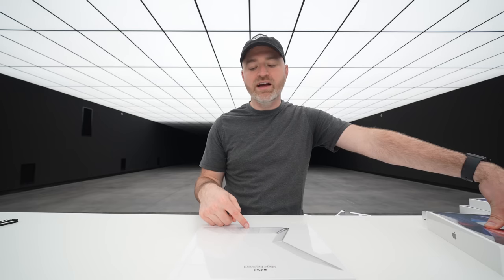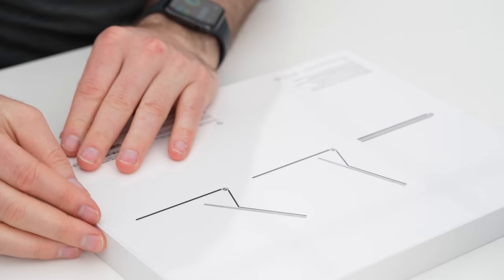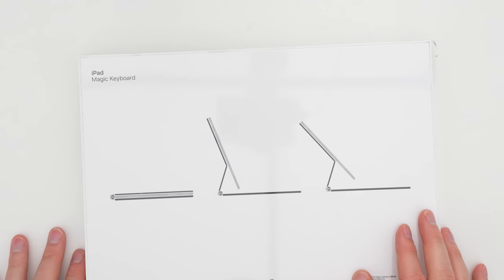It also comes in white, so it's a little bit annoying. I saw some people saying it kind of does work, but it's just when you close it, the fit and finish is not quite there if you use the new iPad Pro 12.9 with the old Magic Keyboard. What this does is it kind of gives you a laptop-like experience with your iPad Pro.